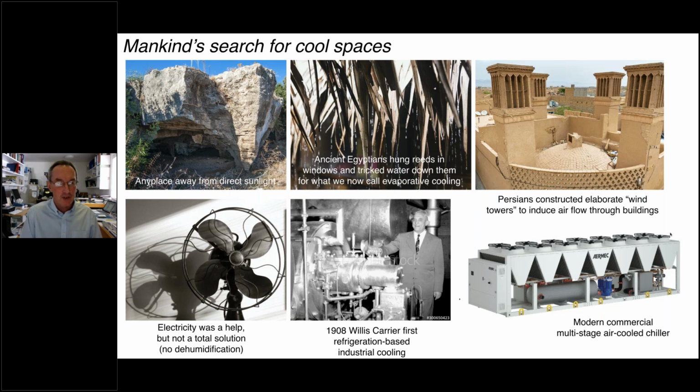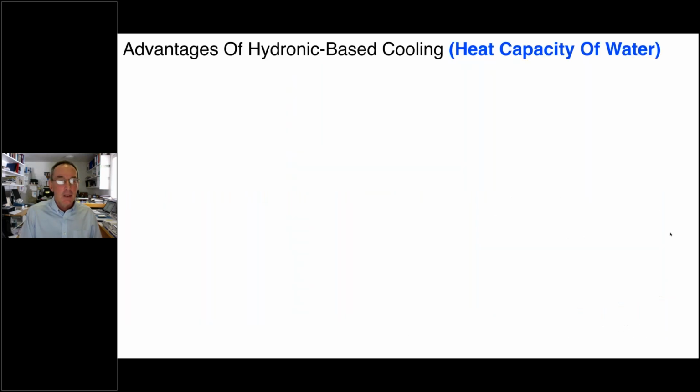So, as with a lot of technology, going from very rudimentary to state-of-the-art today. So what's one of the big advantages of using water-based, hydronic-based cooling systems?